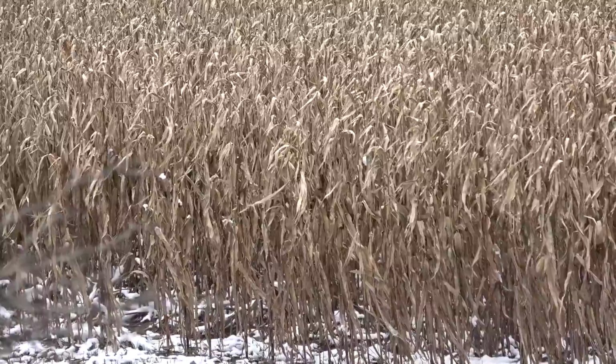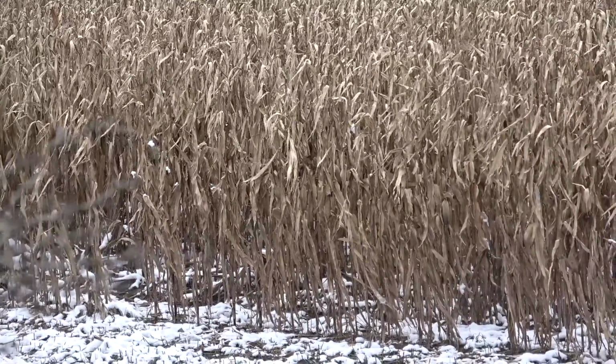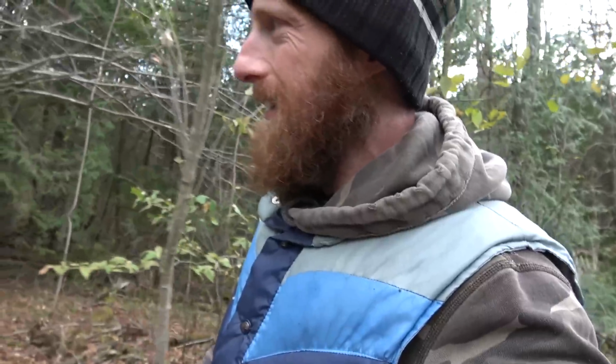If we have any kind of luck, we're actually going to catch a coon back here. Coons will follow that creek bed from their beds, and they'll make their way out to the cornfields at night. They're almost 100% nocturnal, so they're super difficult to hunt.